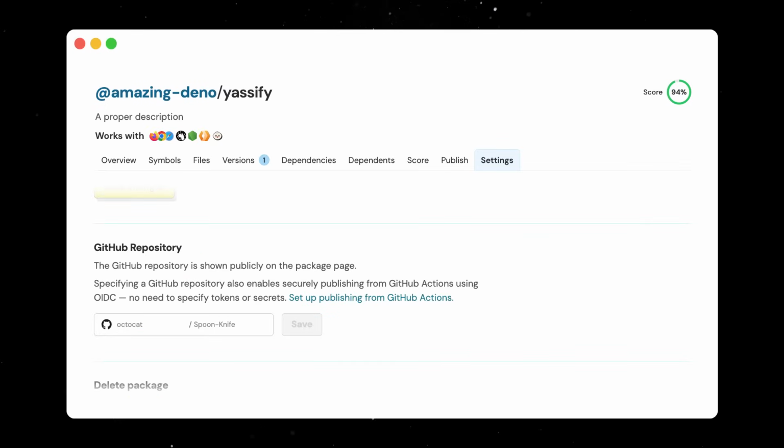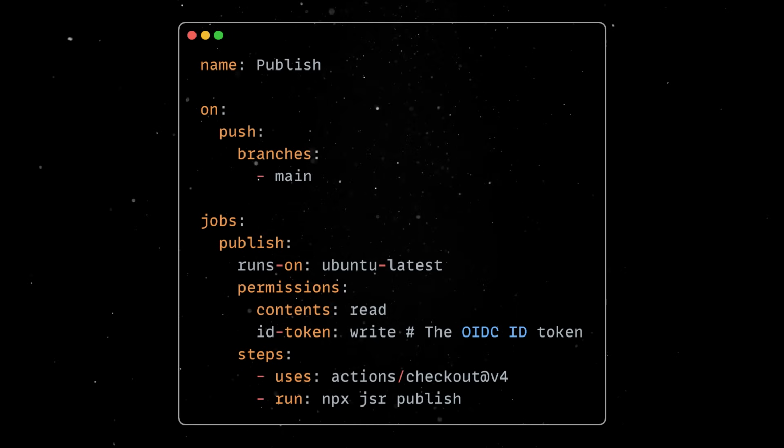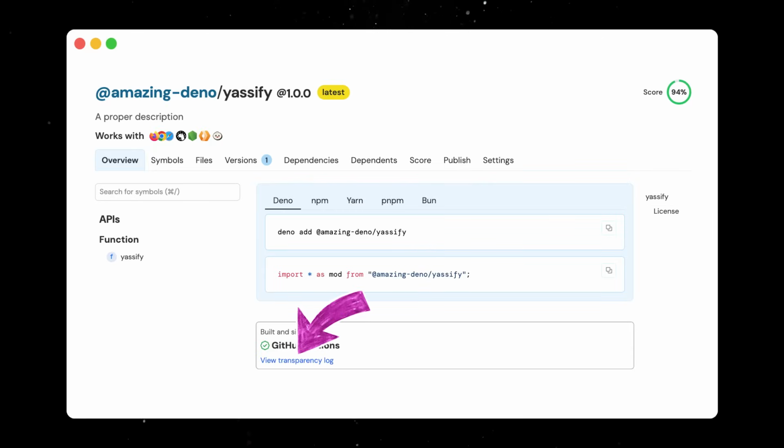Finally, let's set up GitHub Actions to publish our package from CI. JSR makes this really easy. Simply link the GitHub repo in the JSR package settings. After doing that, let's create a GitHub workflow YAML file containing some configuration code. Now any commit to the main branch will be automatically published to JSR. When the package is published, there's now a view transparency log, which is a provenance stamp indicating the last uploaded build came from GitHub Actions. Publishing this way gives your users peace of mind.